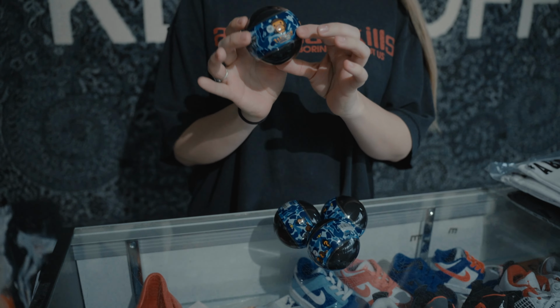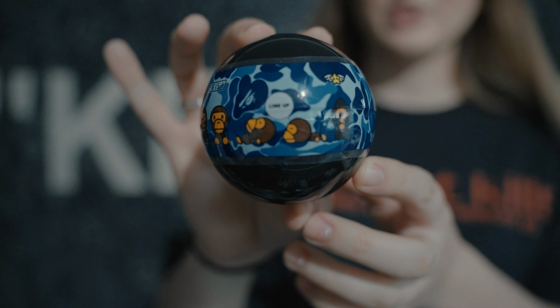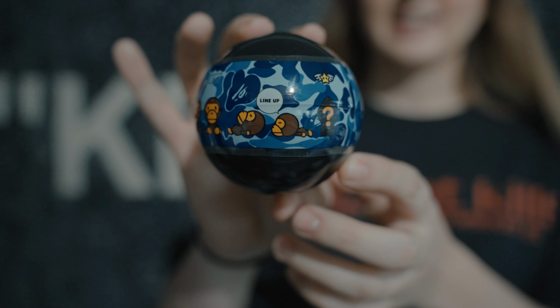And then my guy, he sent me some mystery Bape baby Milo capsules. I kind of want to open one, but I don't know. It's a mystery capsule, figure capsule. So we'll see. I don't know how to open that yet.